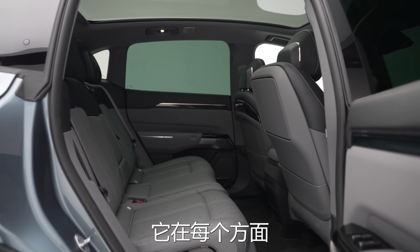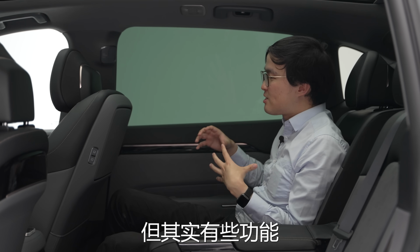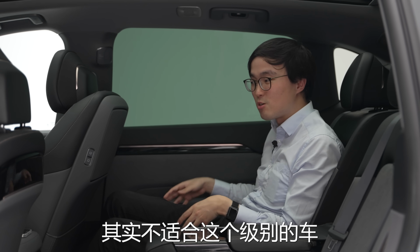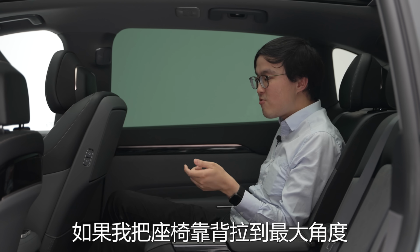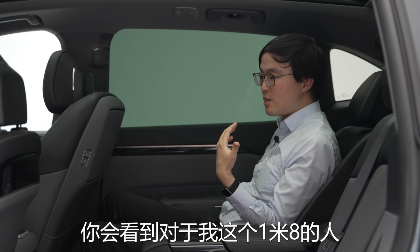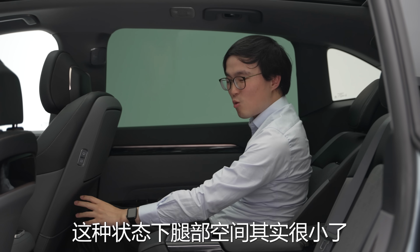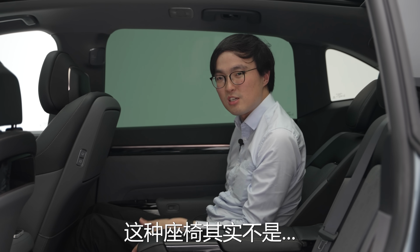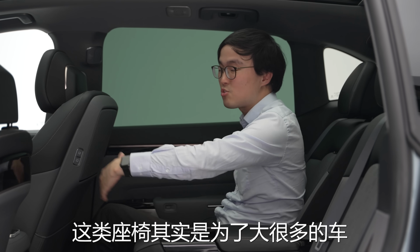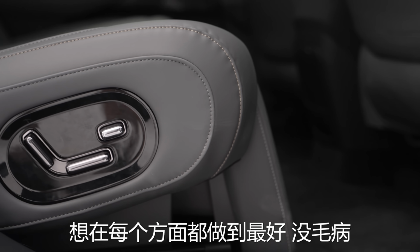My problem with all of this is how much is too much. It's trying very hard in all areas, tries to impress you, but some of these functions are unsuited, I would say, for this class of vehicle. For example, this seat. If I pull down to the maximum seat back angle, you will see, for someone like me who's 5'11", the legroom is quite marginal. This kind of seat is designed for cars that are much bigger than this, with a much longer wheelbase. There's nothing wrong with trying to give you the best of everything.